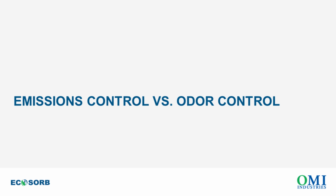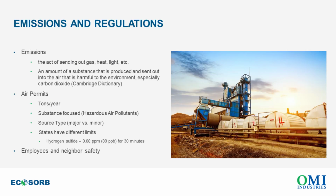So let's start with emissions. For emissions, the Environmental Protection Agency, or the EPA, defines emissions as gases and particles which are put into the air or emitted from various sources. From chemistry class, you've hopefully learned that gas is a state of matter with no fixed shape and no fixed volume.